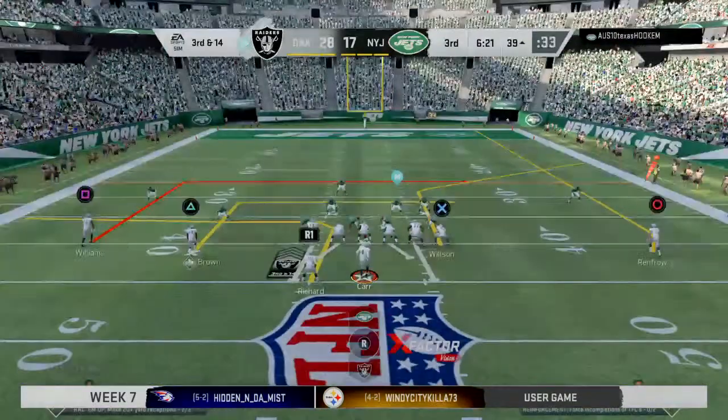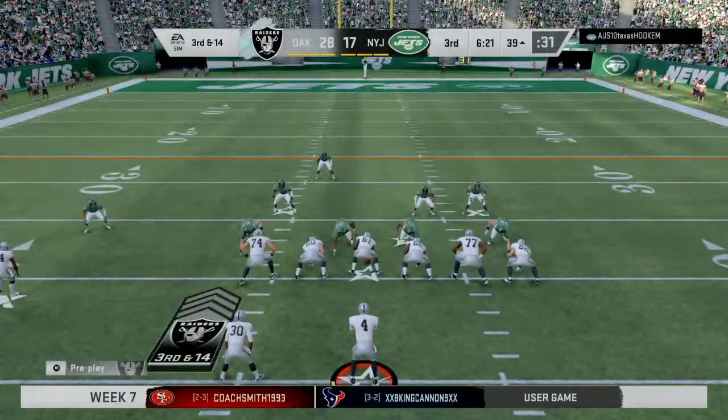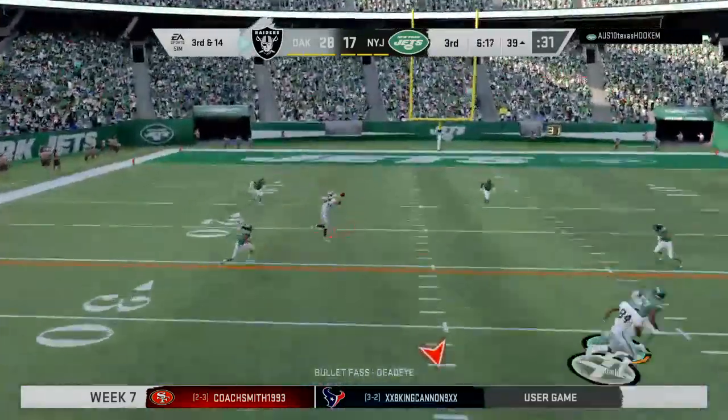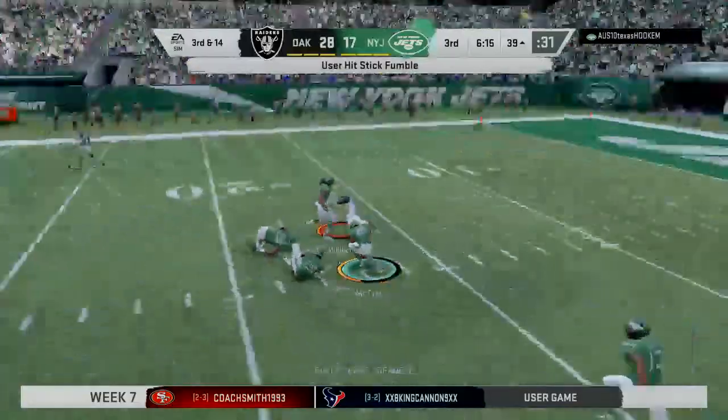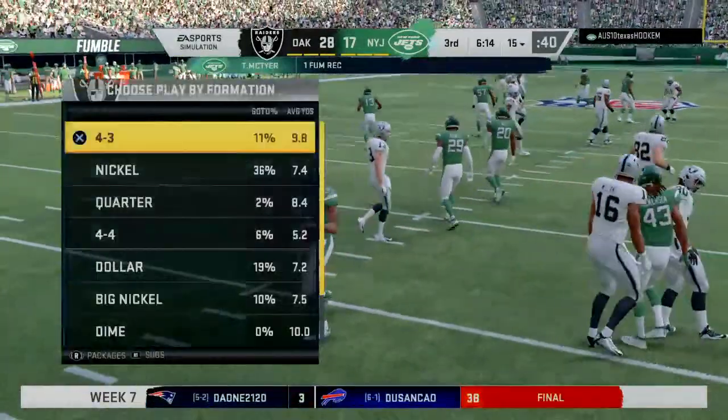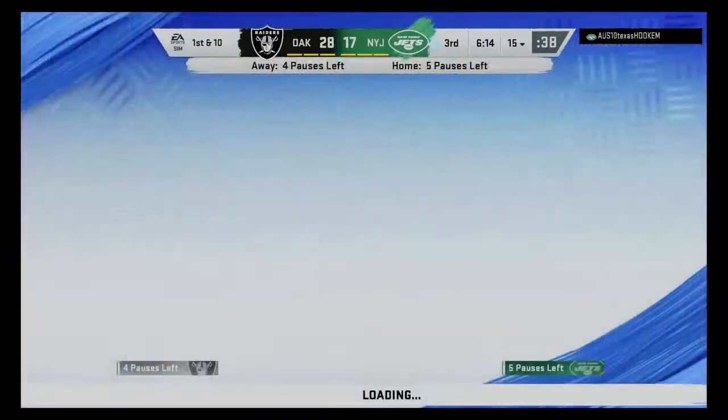An incomplete pass on that last play, and that means they'll need to come up with something here on 3rd down. To throw is Carr. He's got his man. It's Williams. Williams loses the football, and it's scooped up by the Jets.